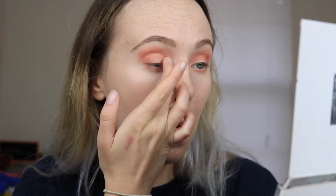Alright, the next thing I do, I take my BECCA highlighter in the shade Moonstone. It is the cream version. I don't know if it's called pressed or whatever, but I take it on my finger and go into the corner of my eye and put that in the corner. Just to give some brightness.